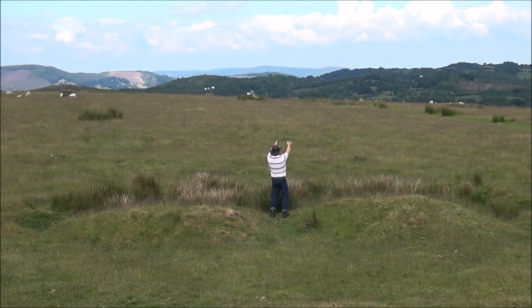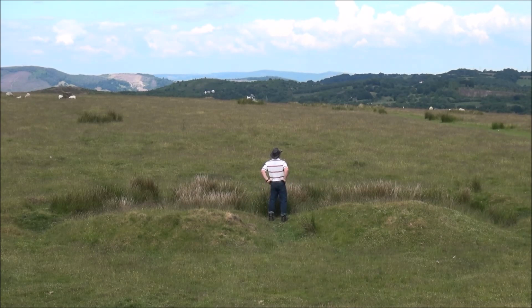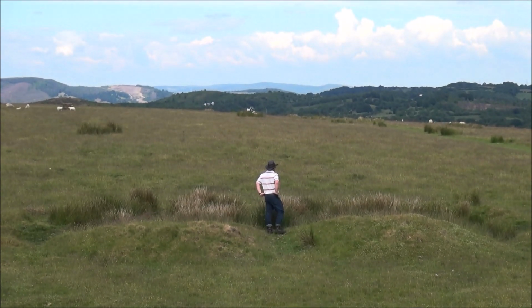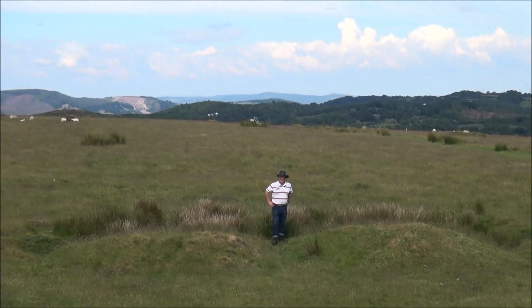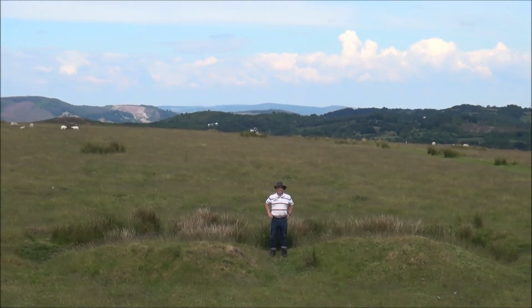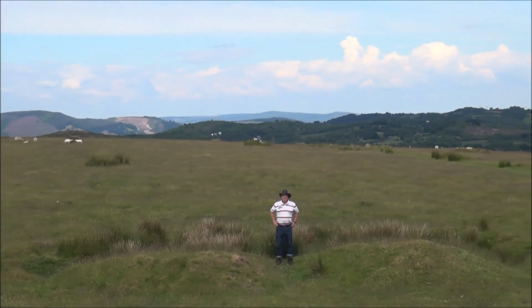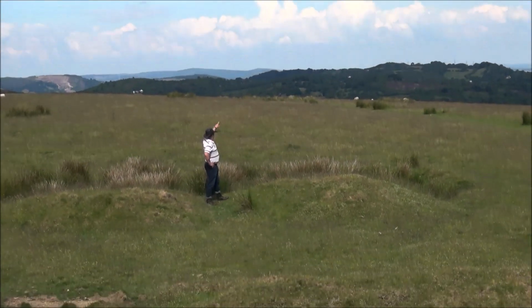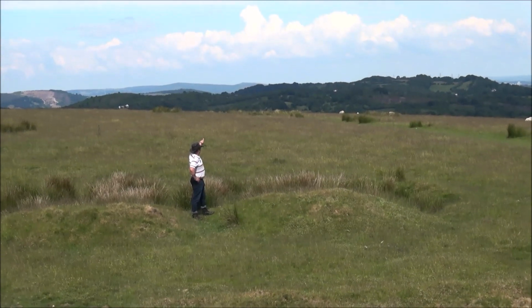So I'm pointing more to the right there, aren't I? Anyway, that's just going to give people an idea. This is the best view from the camera rather than the view I had. Maybe those 2 large mounds there also put a marker that when the sun or the moon passes through that line, that's significant. Or maybe it points to a certain star. Maybe that's the bit that points to Orion.